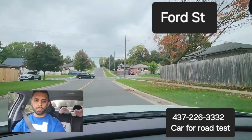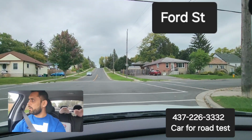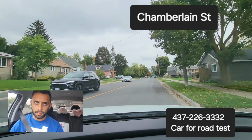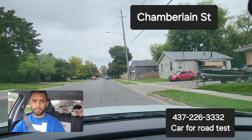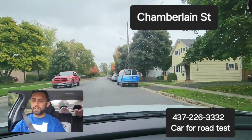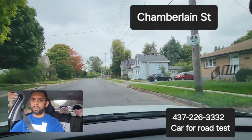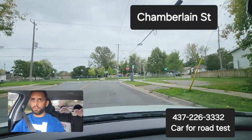Again we are at the stop all way, so we will come to a complete stop here. 3 seconds count and we will turn right, blind spot check, signal was on, and we will turn into the right lane. Here they have so many streets, and some streets have the speed limit 30, some have the speed limit 40, and if you're not able to find any speed sign, that means you can drive at 50. From here they will take you left, so stop sign, we will turn left.